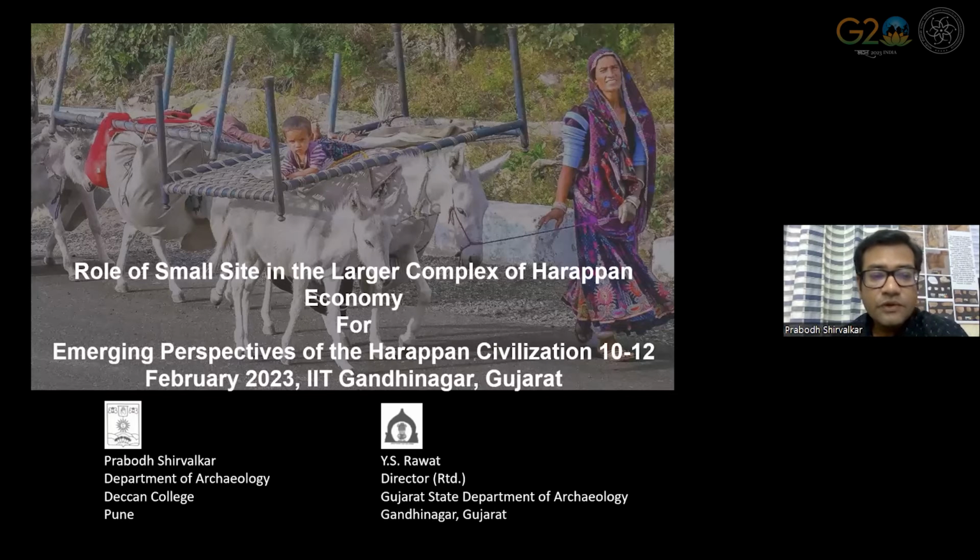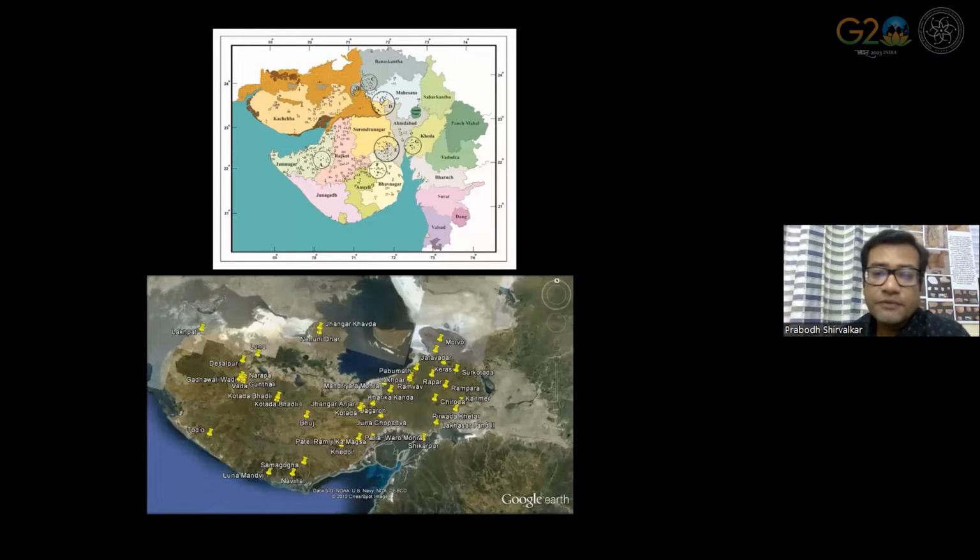Today I'm going to present on the role of small sites in the larger complex of Harappan economy. Now, as we know, right from the beginning of the discovery of Harappan civilization, many people have worked on different aspects of it, be it settlement patterns, settlement distribution, site hierarchies, or trade patterns. But when we look at the publications and literature of Harappan civilization, particularly in the sense of the Harappan trade network, people are mostly concentrating on the kind of material they are getting, and based on stylistic similarities and comparisons, they are talking about trade routes or the migration of objects from one place to another.